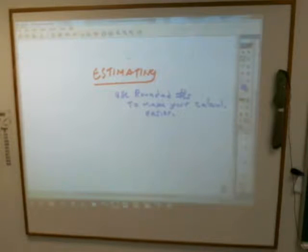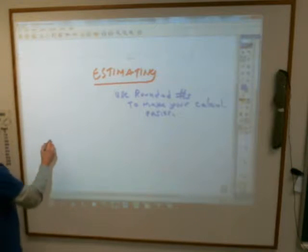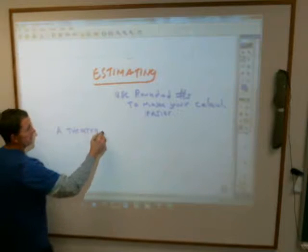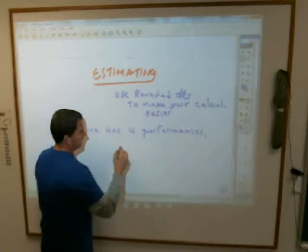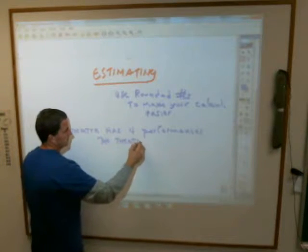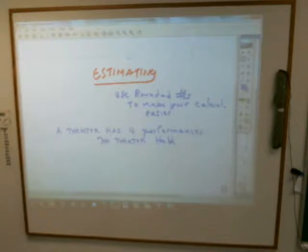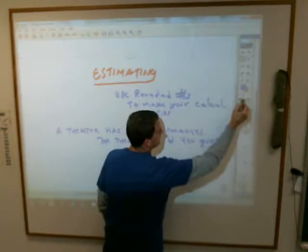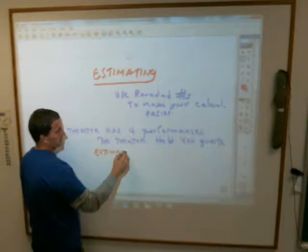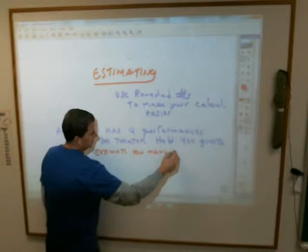For example, what does it say here? A theater has 4 performances. The theater holds 424 guests. Estimate how many people can watch the show.